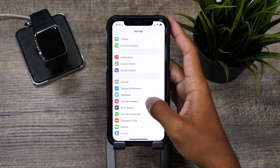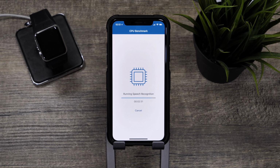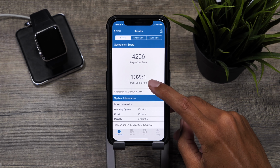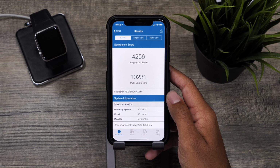So since we couldn't visually see anything different, we decided to do a quick benchmark test to see if anything in the background had changed. Now, as this test starts, keep in mind that on our last test running iOS 11.4, we did score a 4,245 for the single core and a 10,411 for the multi-core, which are very respectable numbers. Now, running iOS 11.4.1 and running the CPU test, we scored a 4,256 for the single core and a 10,231 for the multi-core.